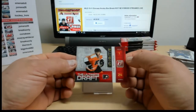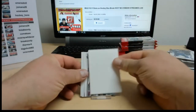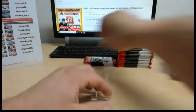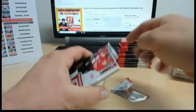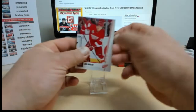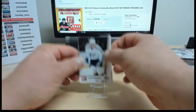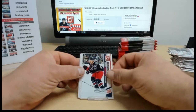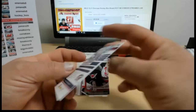Insert Ultimate Draft of Mike Richards for the Philadelphia Flyers. Got some really fat packs that I'm looking at over here that we have yet to open. Hopefully they're not going to be teasers. Get some good stuff out of this Donruss. Rated rookie Grant Clitsum going out to the Columbus Blue Jackets.